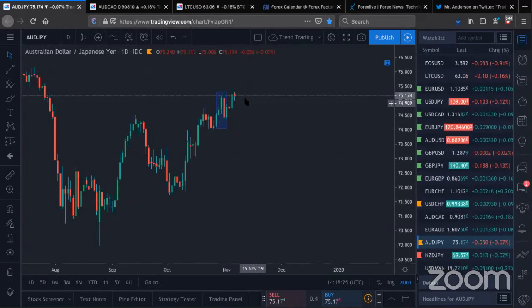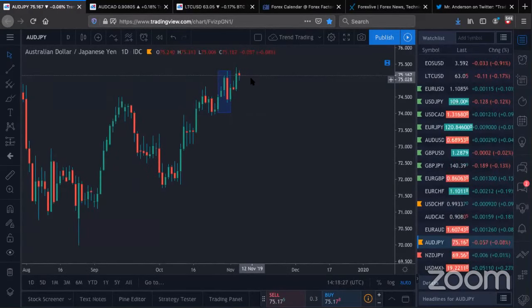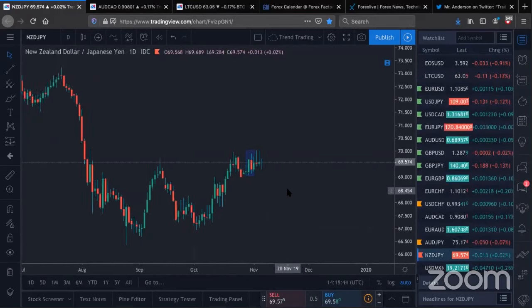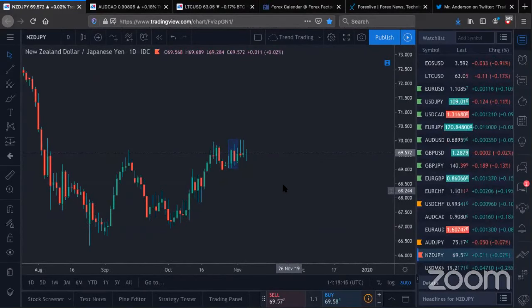At the same time, it is also cautious that a tweak could come and we could find out that the tariffs being taken off are off the table, and then this phase one trade talks could fall apart really quick, and then this pair will come off. Similar action with the New Zealand dollar, Japanese yen, except you could clearly see that the New Zealand dollar is weaker than the Australian dollar. It's trading in the midpoint of this range. It's still within that range.